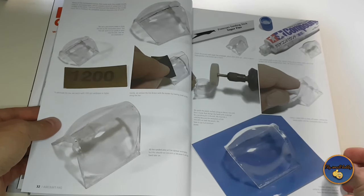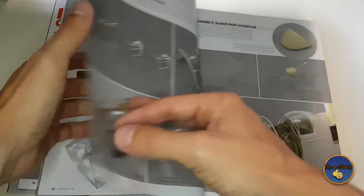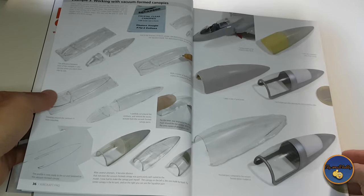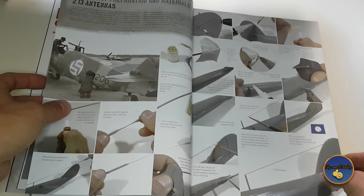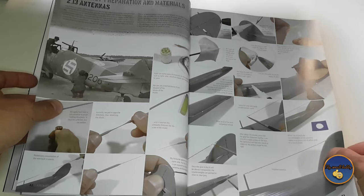You are basically covering every single aspect of the build, from the canopy, how to remove those nasty little marks, to the cockpit interiors, to the propellers, the landing gear, the wing section, even here on the leading edge where you have the lights, how to make antennas. Some of the things you probably already know, but you get the general idea.